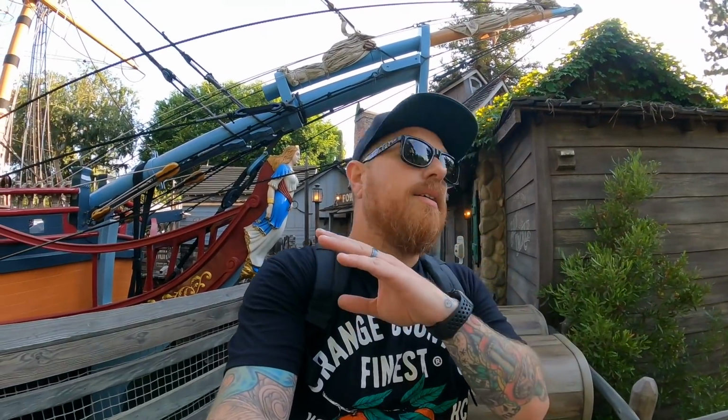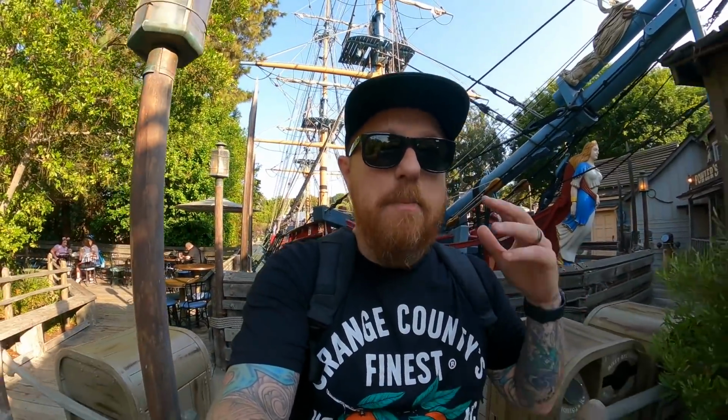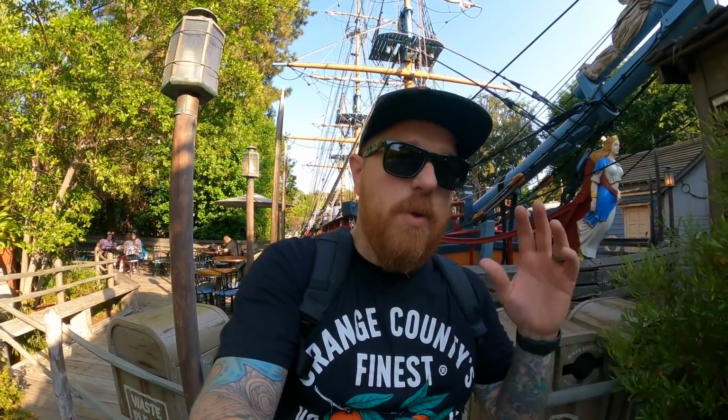One of the best spots in the entire resort. Fowler's Harbor, dare I say, my favorite spot. I'm always surprised how many people have never been back here, and I always get so many people that say, hey, shh, stop telling everybody about this spot. But it is truly one of the best places that you could visit if you want to get away, break up your day, and recharge those Disneyland batteries.